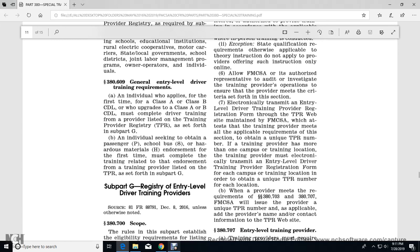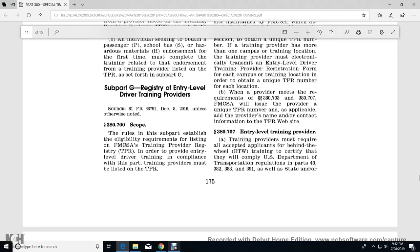The training provider must electronically transmit the entry-level driver training provider registration form for each campus or training location in order to obtain the unique training provider registry number for each location. When a provider meets the requirements of 380.703 and 380.707, the Federal Motor Carrier Safety Administration will issue the provider a unique training provider registry number, applicable to the provider name and contact information in the training provider registry.